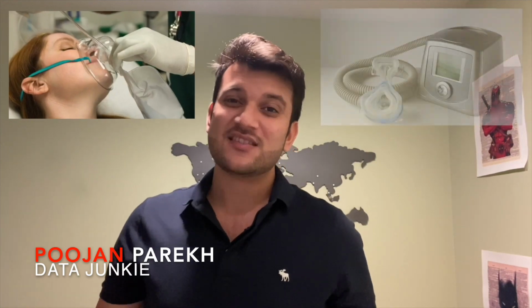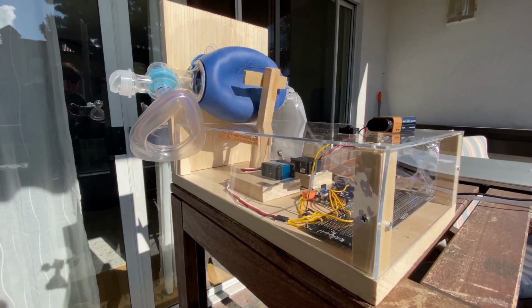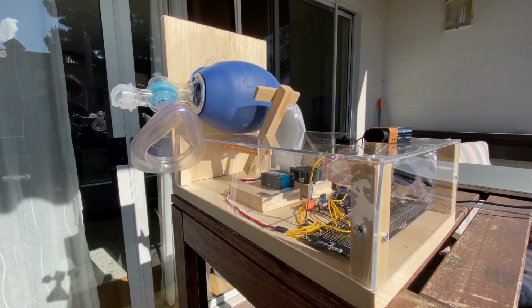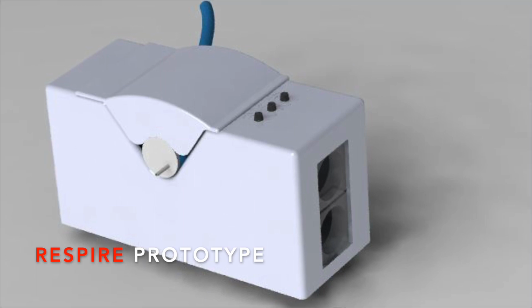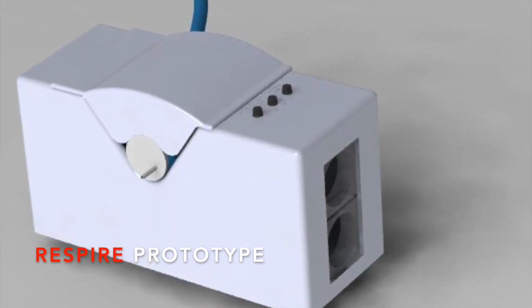After talking to a lot of pulmonologists, anesthetists, and physicians, we know that the hospitals will see a spike in demand for non-rebreather masks, CPAP machines, and Ambu bag implementation. What we covered in the last video was the need for a cheaper respiratory support system and our automated bag mask compression solution for it.